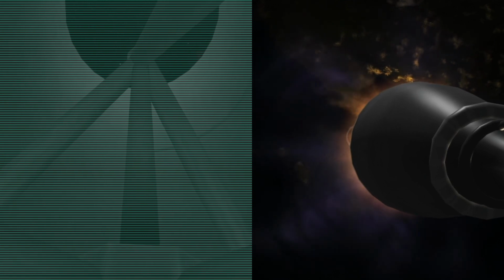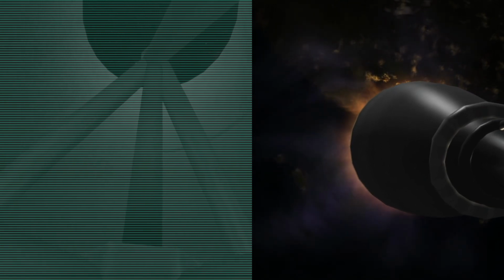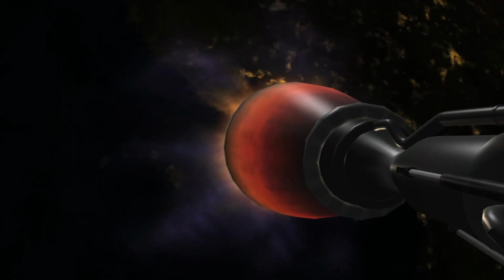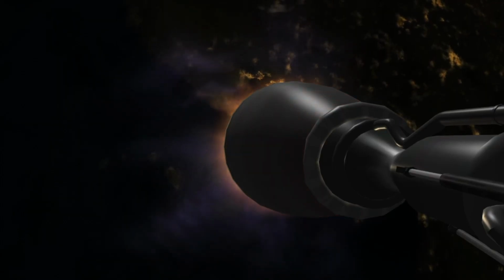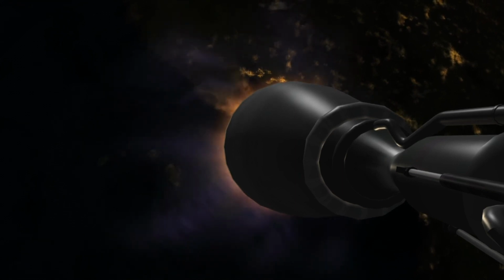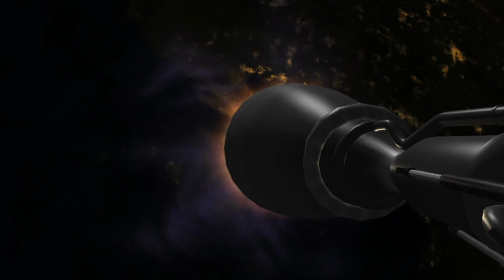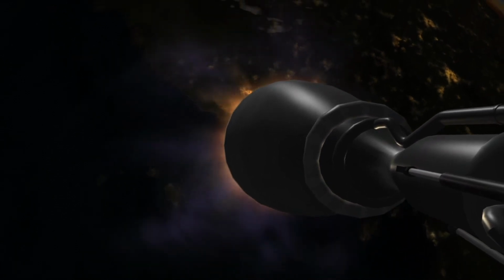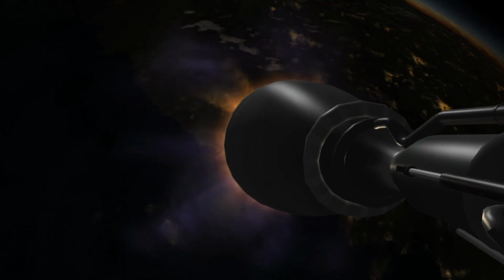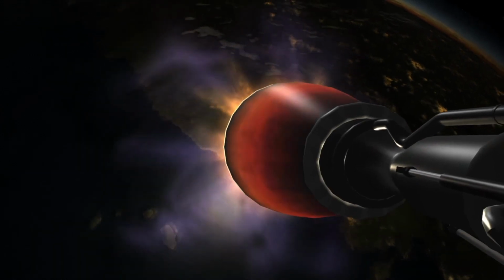Stage separation confirmed. And MVAC startup. So we've had a good separation. MVAC up on power. On the left screen, the first stage continuing to coast downrange as it begins to deploy those large titanium grid fins.